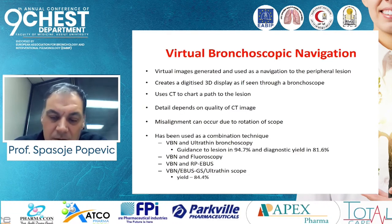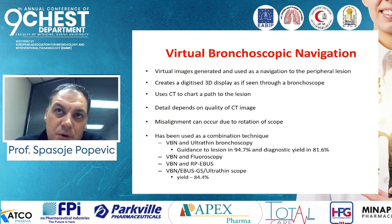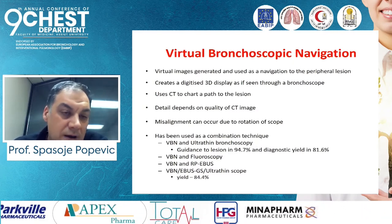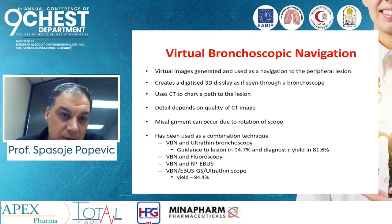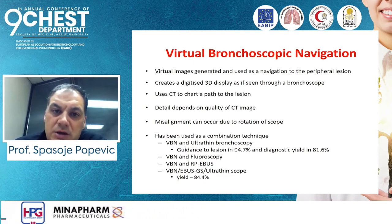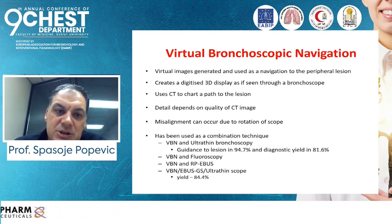Virtual bronchoscopic navigation is another good thing, which is actually a software which creates a digitized 3D display as it's seen through a bronchoscope. It actually creates virtual bronchoscopic navigation based on CT scan. Detail depends highly on quality of CT image and uses CT to chart the path to the lesion.